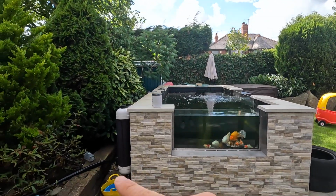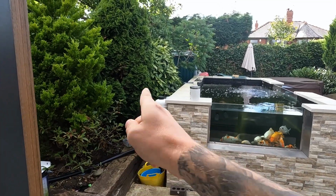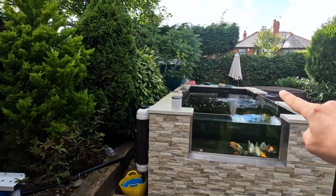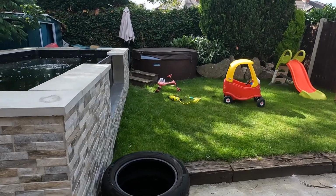Okay, and then I want to create a decking step up that I can walk around and down there, which means I've got to cut these bushes back. The Nexus is going behind that bush, so out of the way of the container. And then round this side here.